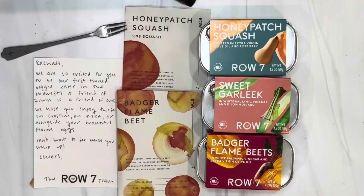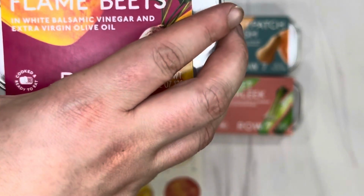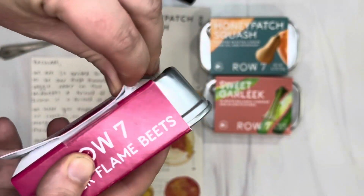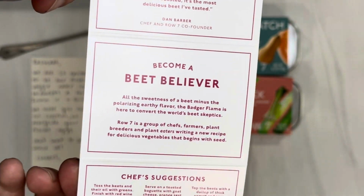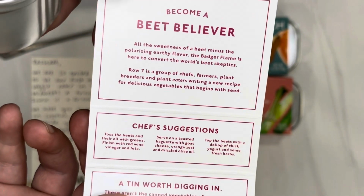So when I saw that they had tinned veggies being featured that I could buy in the off season when I don't have my garden fresh veggies or when my freezer supply runs out, I knew I had to try them. These are their Badger Flame Beets. I am the most excited about the Badger Flame Beets because the plant breeder for these beet varieties is someone who means a lot to me.